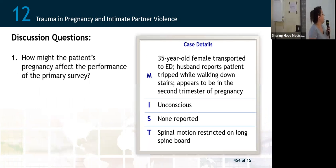Okay, so how might the patient's pregnancy affect the performance of the primary survey? In this case, she's in her second trimester, right? Has anybody ever been pregnant here, delivered a child? How did you feel when you were pregnant? How did you breathe? Were you able to breathe with the baby way up here, forcing all your lungs and all your intestines to be at the top? No. So when women are breathing during pregnancy, it's rapid, it's shallow. So we need to remember that when we're doing our ABCs.